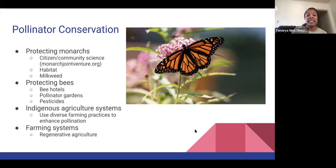And then we also have protecting bees. So I love to talk about bees because I am also a beekeeper, and actually during the pandemic, a lot of folks started beekeeping. So we had so many more beekeepers around the time that the pandemic happened. And many people don't know that honeybees are actually not native to our environment, even though they do pollinate a lot of our plants and a lot of our cultivars.